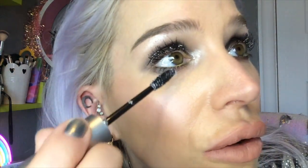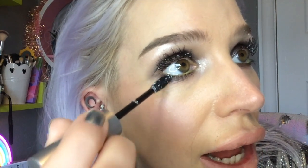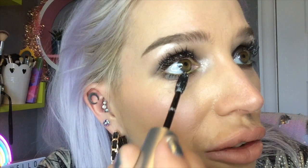Well, I found that if I use the end of the wand to apply, it actually gives me better results because it dispenses a big blob of the glittery mascara onto my lashes. Can you see? Oh, you can see there. Okay, so I think it looks super, super cute. I'm going to put some on my lower lashes because I think it's really going to have a great impact down there. It's just going to create a glittery experience for us all.